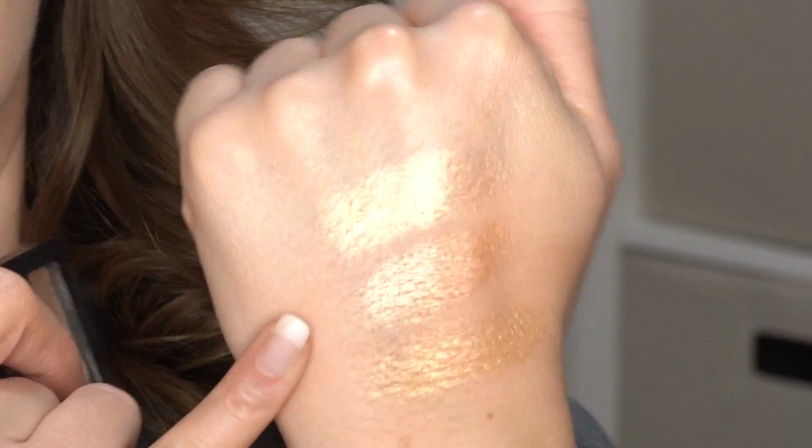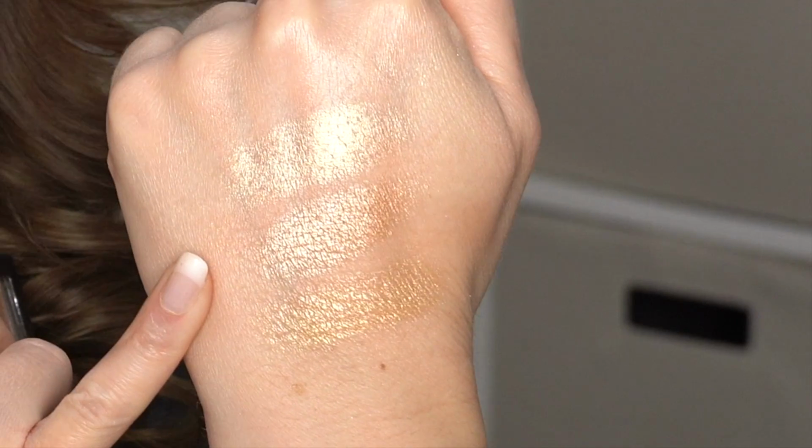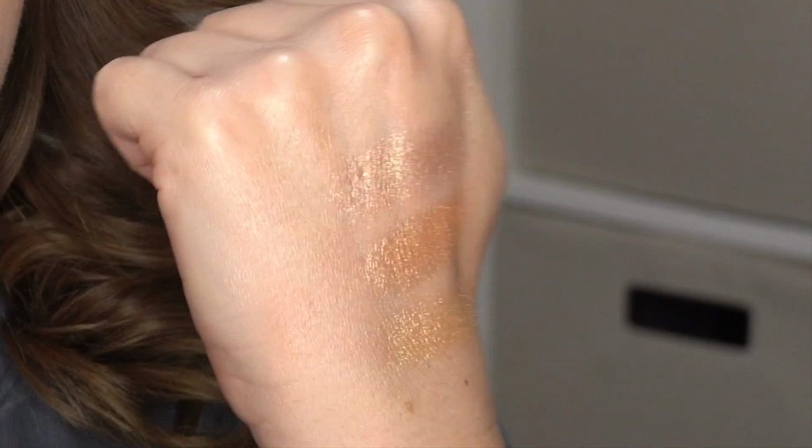The shade in the middle is another Maybelline single shadow in the Glow Down. It has a bit more of a nude glow quality to it, so I find that it blends into my skin color a little more than some of the other gold shades. But yeah, this is probably my most reach for one. I really enjoyed that one.